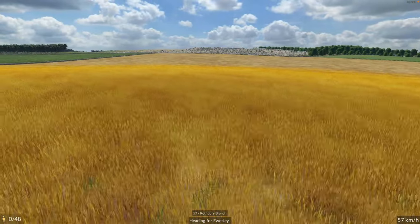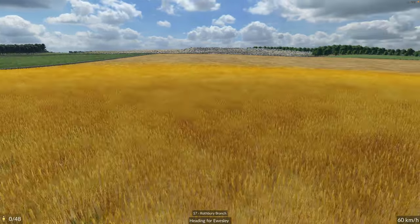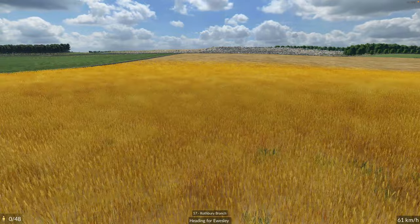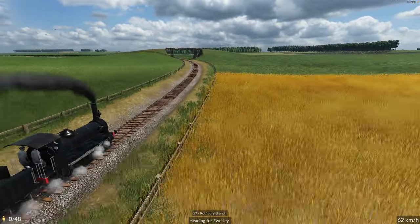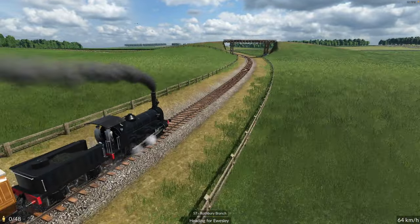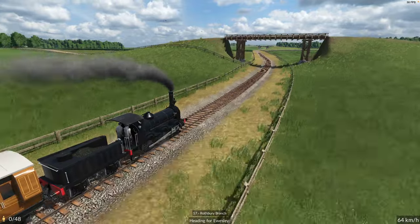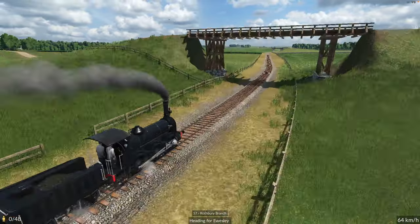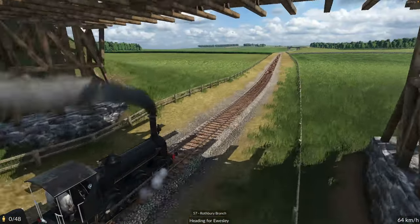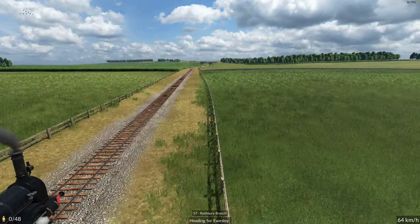Oh, where are we going? Having a look at Rothley Crags. There's supposed to be a castle on top of that. Yeah. I don't know whether I'll do that. I've had a couple of goes at it off camera and wasn't very successful, but never mind. Are you going to fit under here? I will now. Nice. Alright.